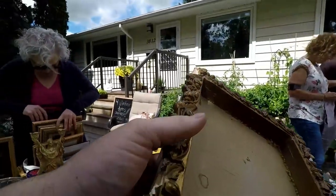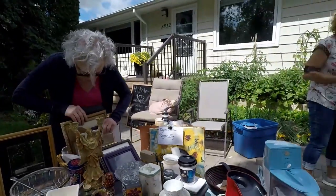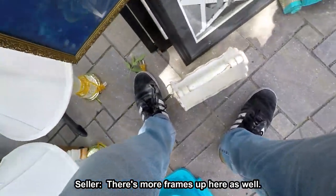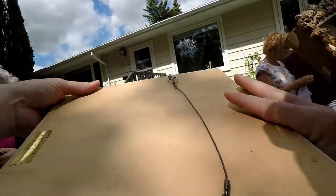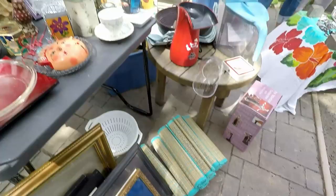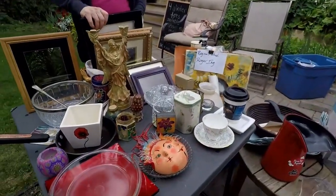Hi. Hi, how are you? Good. Hello. See these, Karen? Oh, well, that's nice. There's more frames up here as well. Oh, yeah. So this one was like a shadow box kind of thing. I don't know if that's old. I don't think that frame is very old, but this one is. I like this one. Yeah, I know that one's plastered. Do you have their ears pierced yet? No, they don't. It's an odd looking thing. It is.